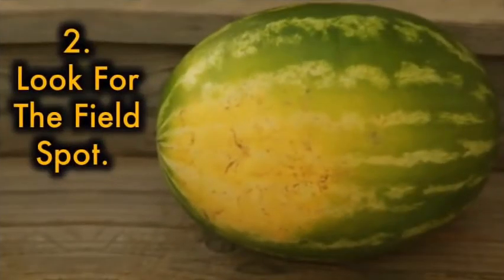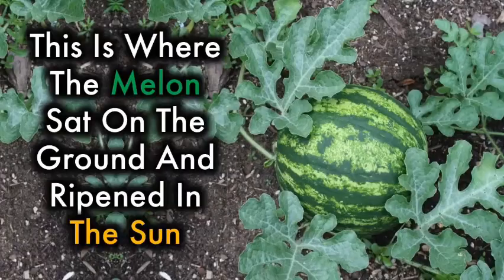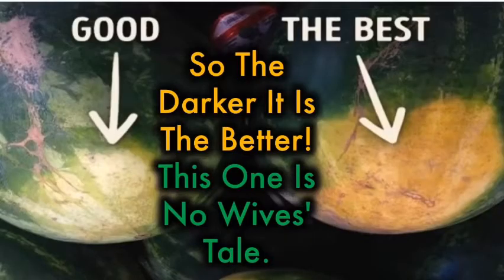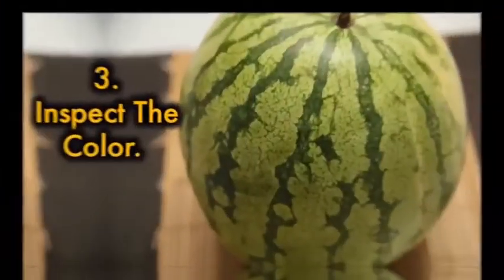2. Look for the field spot. The underside of the watermelon should have a creamy yellow spot, known as the field spot. This is where the watermelon sat on the ground and ripened in the sun. So the darker it is, the better. This one is no wives' tale. If the field spot is white or even non-existent, this probably means that the watermelon was picked too soon and will not be ripe.